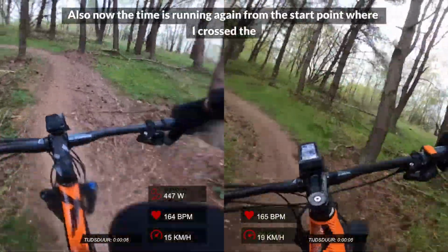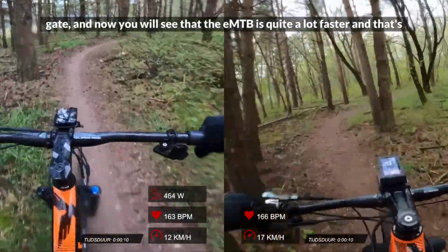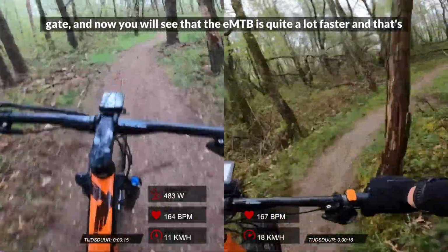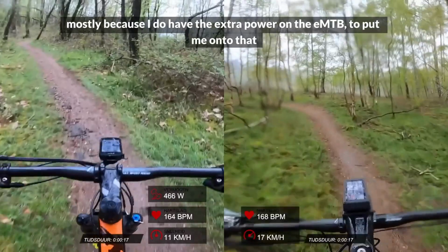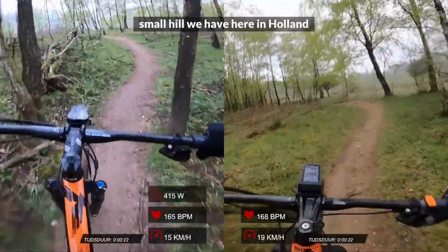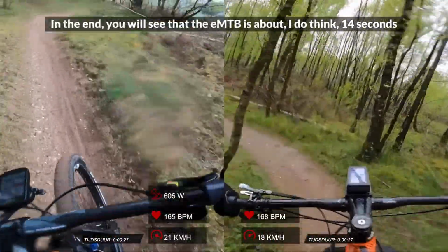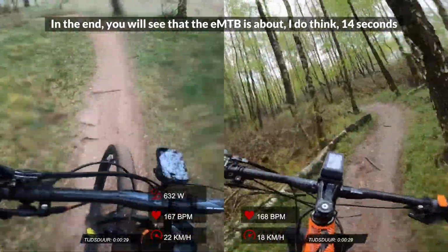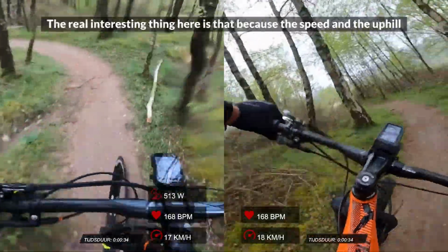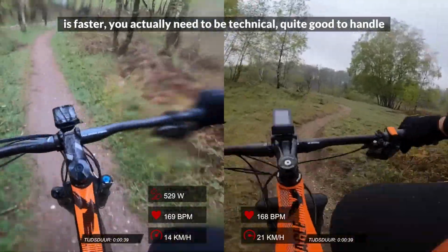Now the time is running again from the start point where I crossed the gate, and you will see that the eMTB is quite a lot faster, and that's mostly because I have the extra power on the eMTB to put me onto that small hill we have here in Holland. In the end you will see that the eMTB is, I think, 14 seconds faster, but that clip will be seen soon.